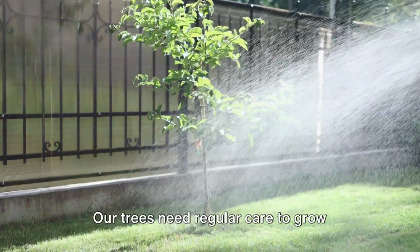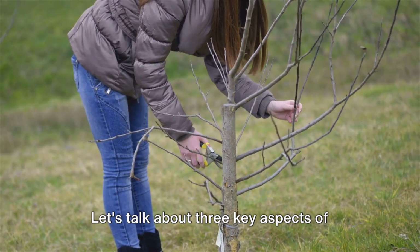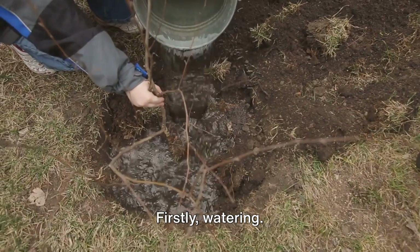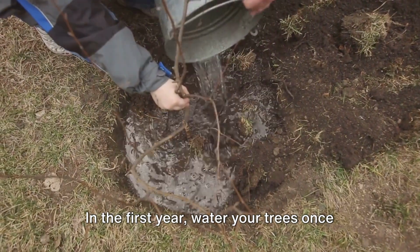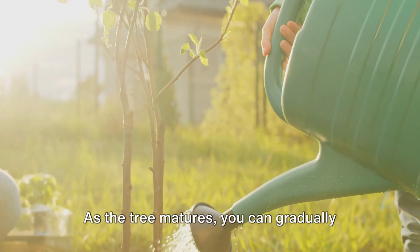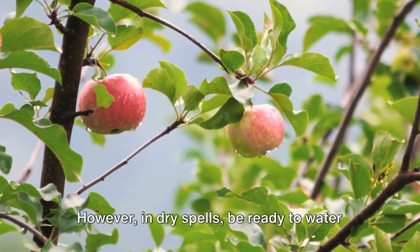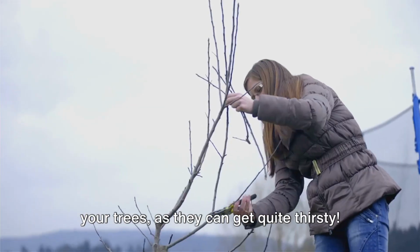But planting is just the beginning. Our trees need regular care to grow strong and bear fruit. Let's talk about three key aspects of tree care: watering, pruning, and pest control. Firstly, watering. Young trees thirst for water. In the first year, water your trees once a week, soaking the soil deeply. This encourages the roots to grow deep into the ground. As the tree matures, you can gradually reduce watering. However, in dry spells, be ready to water your trees, as they can get quite thirsty.